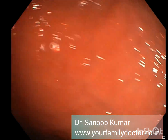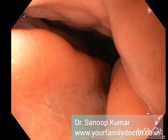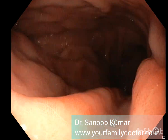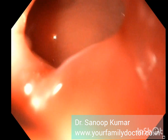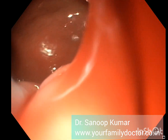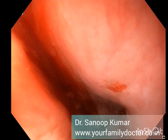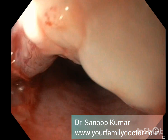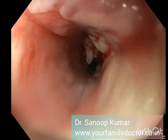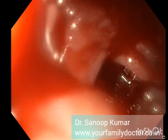So this was a mid-esophageal lesion from which a biopsy was taken, and the biopsy is being sent to see the pathology of the lesion. Probably it could be a squamous cell carcinoma or an adenocarcinoma, and the further treatment depends upon the pathological diagnosis of the patient. The patient improved symptomatically. She was started on an oral clear liquid diet, and she was advised to undergo further evaluation for the staging of the malignancy, with follow-up of the biopsy reports to decide on the further treatment plans of the patient.